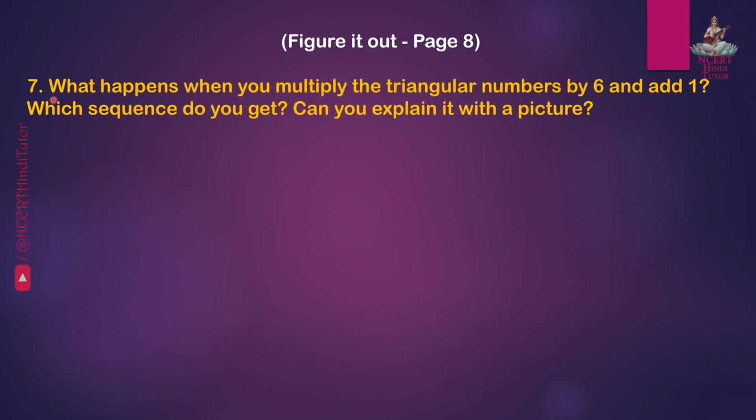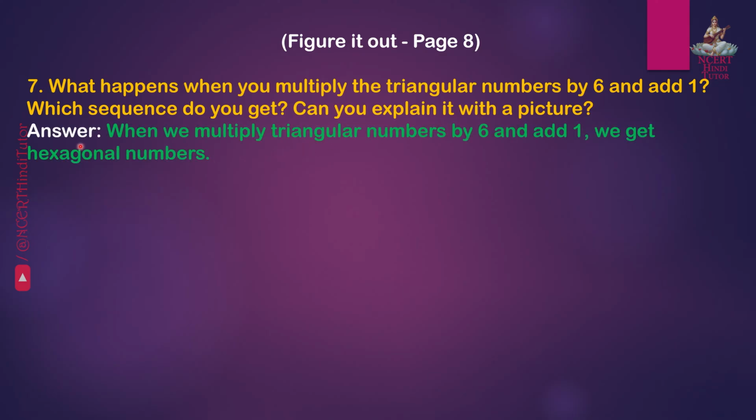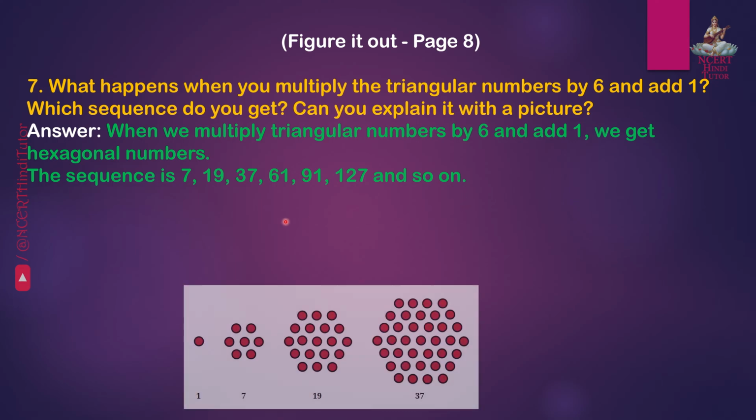Question 7. What happens when you multiply the triangular numbers by 6 and add 1? Which sequence do you get? Can you explain it with a picture? Answer. When we multiply triangular numbers by 6 and add 1, we get hexagonal numbers. The sequence is 7, 19, 37, 61, 91, 127 and so on.